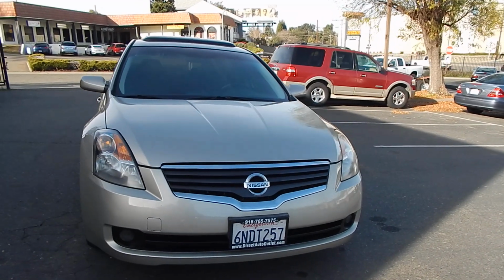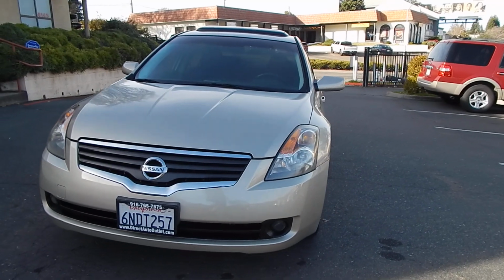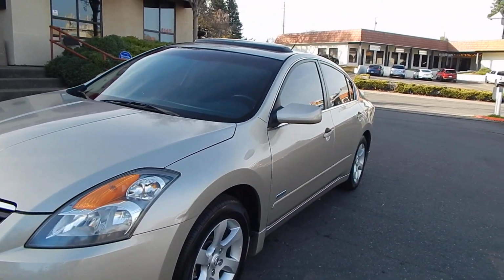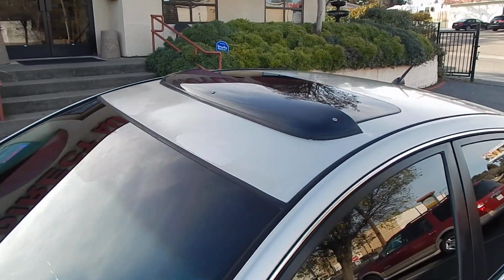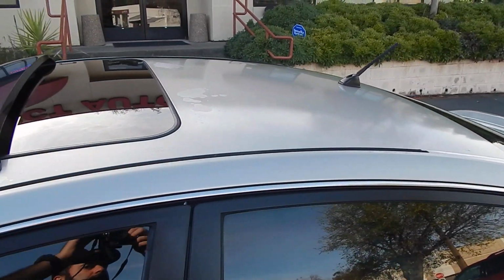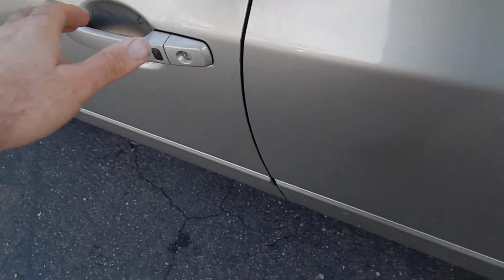Pretty neutral color. It looks kind of like a silver with just a tint of green or gold almost into the paint. It's kind of a unique color. As I was mentioning earlier, a little bit of sun damage on the roof. It actually looks pretty good, and it's really hard to notice with this color. It's not super obvious.